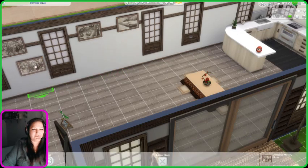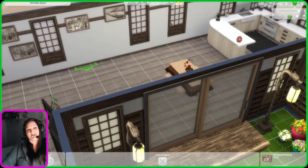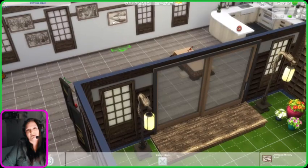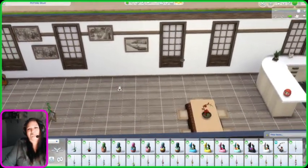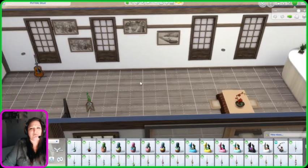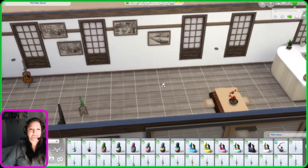Let's see, do I want to do it like that or do I want to do it kind of off center again? Let's see. Maybe like that? I don't know. I guess I better figure it out, huh?